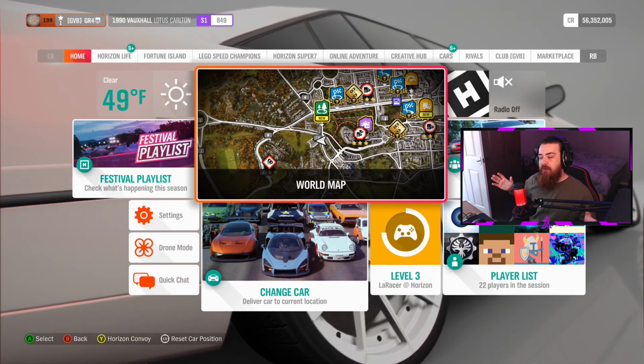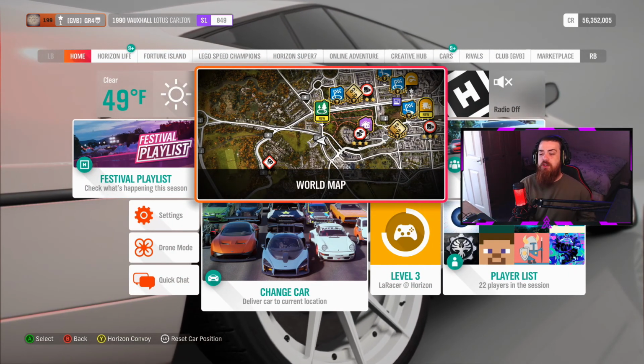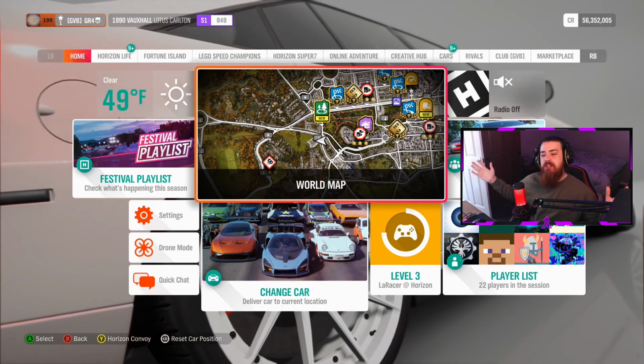So there we have the beautiful Lotus Carlton by Vauxhall from 1990. Let's head on over to the last car on this list.